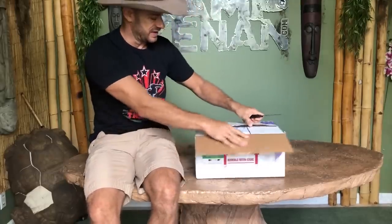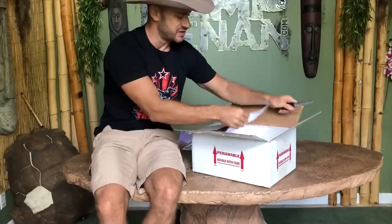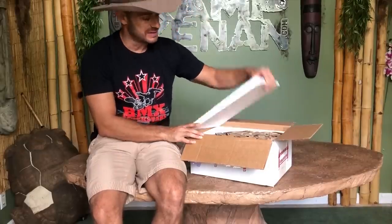Oh man. Okay. So the first thing I'll notice here, we got our wildlife importation application permit here, all stamped and sealed from Florida Fish and Wildlife. We had to go online and get this. So any animal coming into the state of Florida has to have this no-cost permit, which it does.